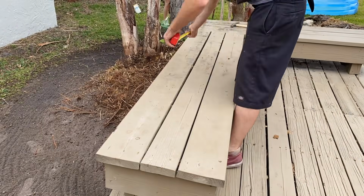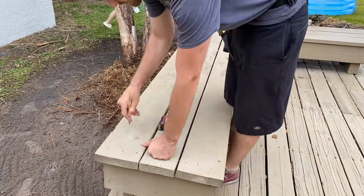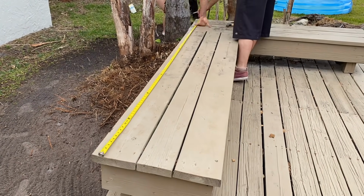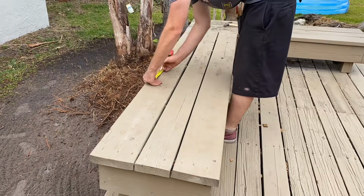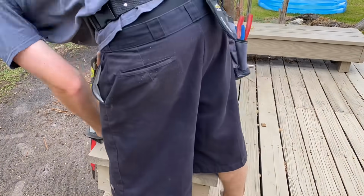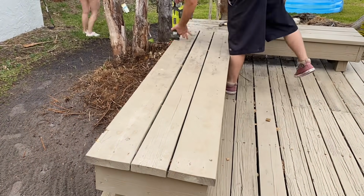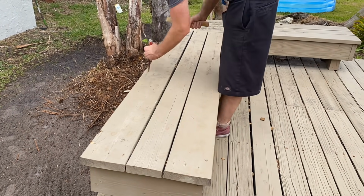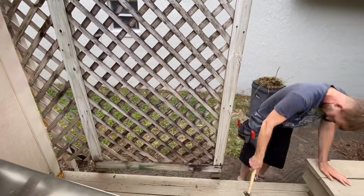So next, I took measurement of this bench here, and it's 9 feet long, and I decided to put a stud, I guess you could say it like that, every 3 feet, and that's going to be the backing of the bench. So I just used a sawzall here and cut the notches 3.5 inches, because that's how wide a 2x4 is, and used a hammer and a screwdriver just to knock them out.